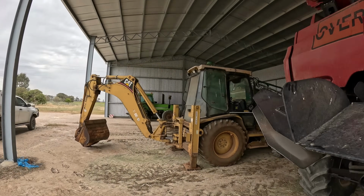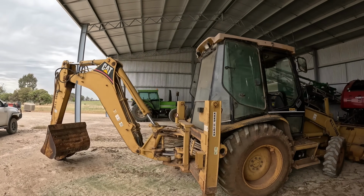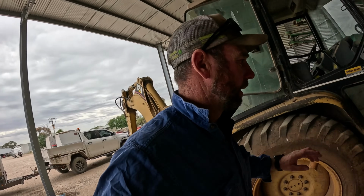So we're going to take the big front out. We've got the old Deutz tractor that we run on the mother bin. We're going to take the big front out behind it to the other farm. Just trying to shuffle around.